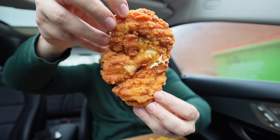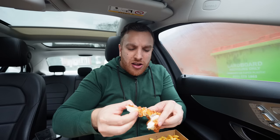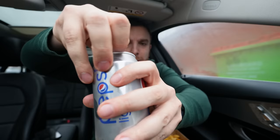And then this is a piece of chicken. This is the thigh, so it's nice and big. I do like how crunchy the batter is, how moist the chicken is. The actual flavor of the batter is delicious too. Just absolutely lovely, cooked to perfection, seasoned so well. Making a good fried chicken is a proper art form. It's a lot harder than it looks. And these guys do a cracking job. And of course, you're going to get a drink with the box as well.